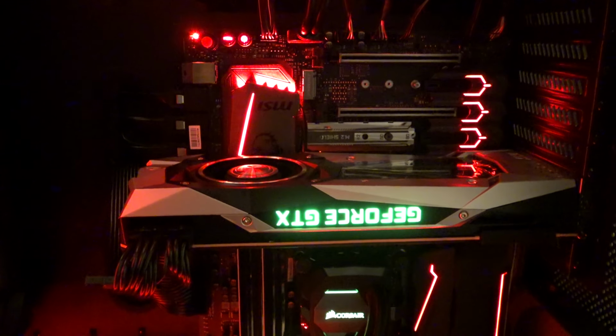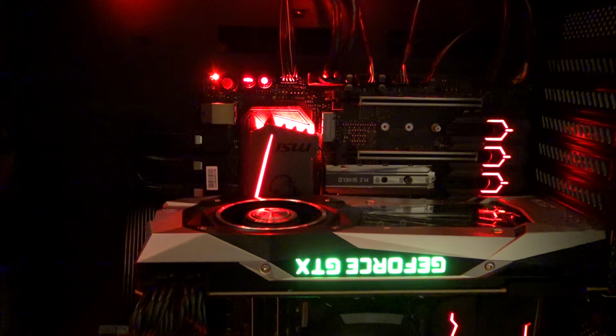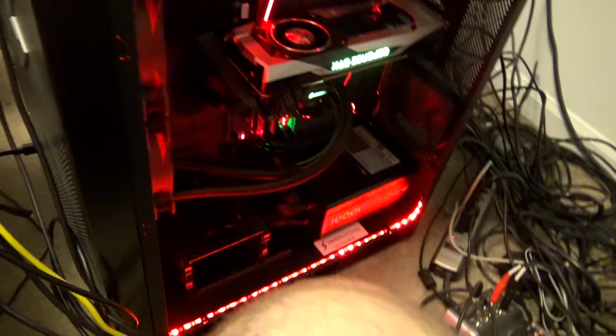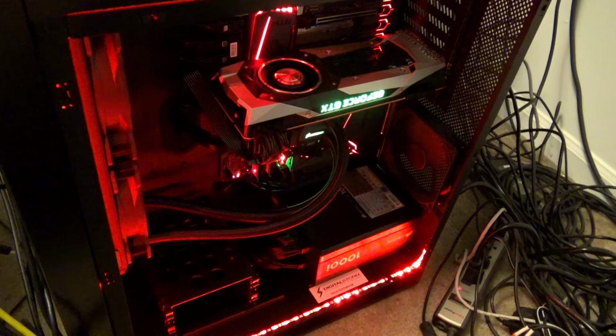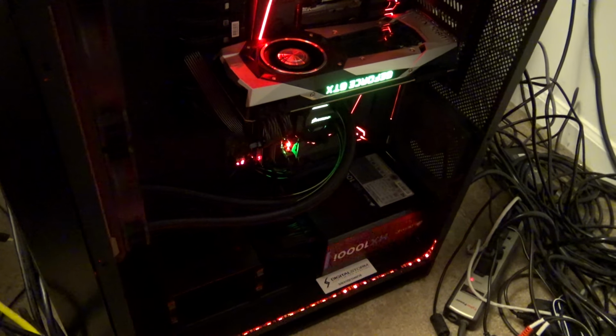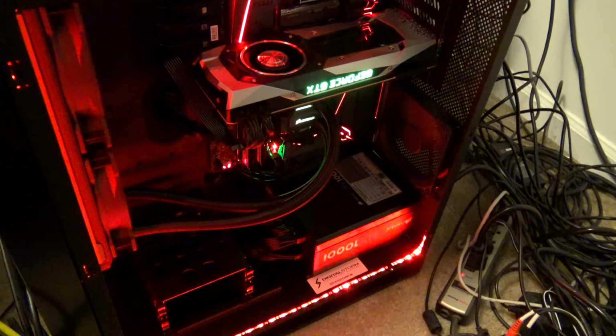Now, the only downside with my new rig, and it's not anybody's fault other than maybe Nvidia's, is, you hear that noise? You might be hearing it. I have got some coil whine. Now, this is pretty much RNG, whether you get this or not. But I'll be really quiet here.